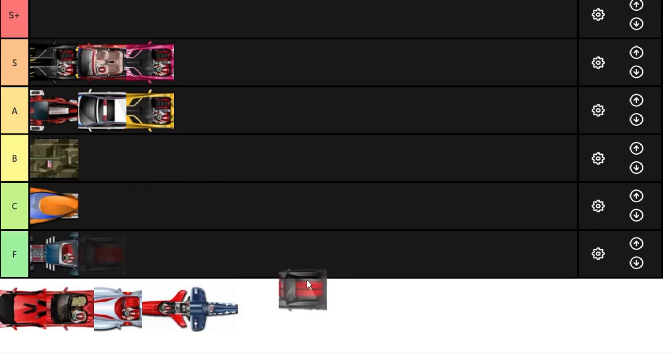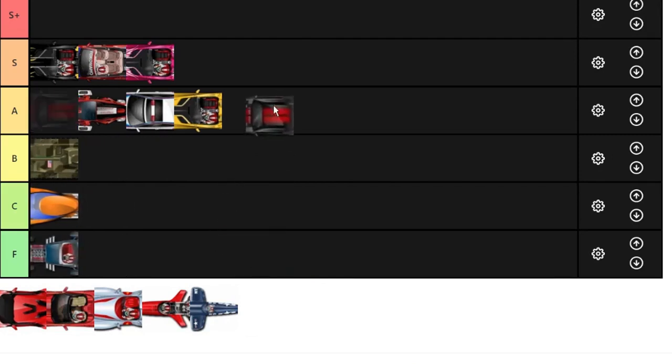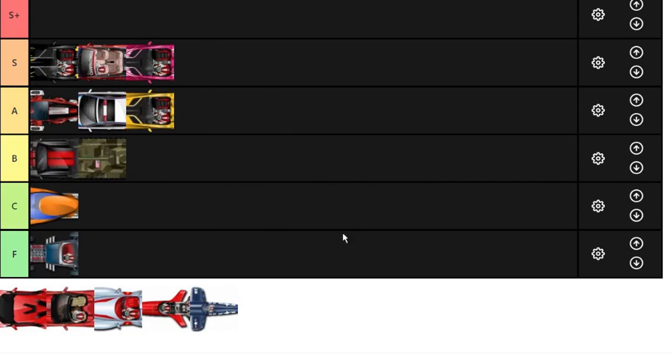Next up, we have the Shellback, I believe, Shellback GT. Shellback GT is not a bad car, to be honest. Definitely not CRF, but it's also not like an amazing car, so it's definitely going in the B tier. I shouldn't have to explain why it's in the B tier. It's okay. It's an okay car.